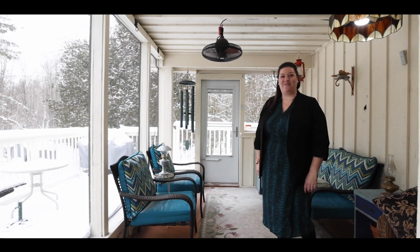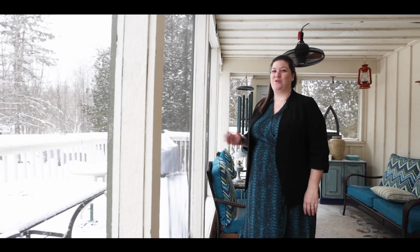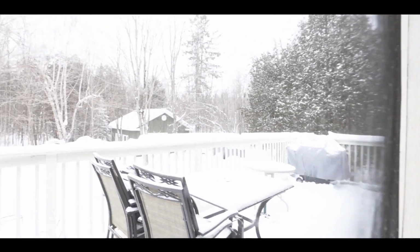In warmer months, take advantage of this gorgeous screened-in porch that looks out onto your private backyard and the beautiful wooded acreage in behind.